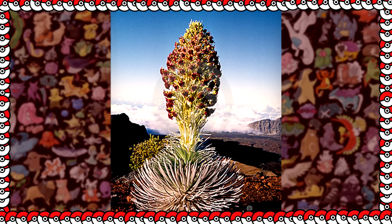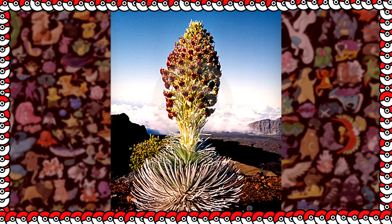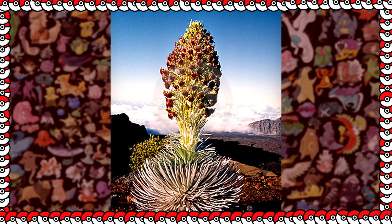It's very interesting looking at Hawaiian species and culture. In fact, the whole area is fascinating, and I'm so happy they've made a Pokemon game based on it. I would really encourage you to look stuff up, because it is just really great.